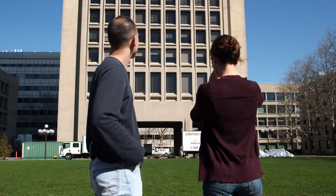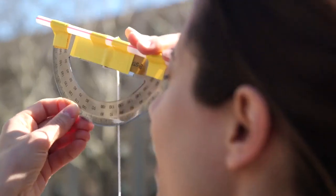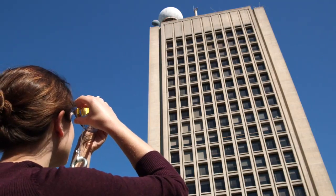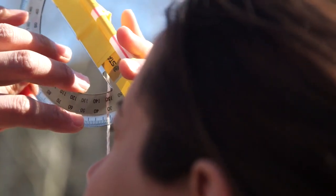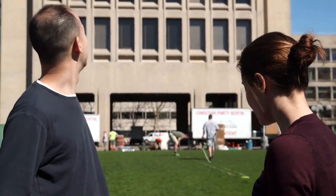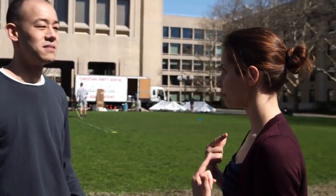Okay, so I'm going to start from the base of the building where we measured our distance from and go all the way until I have the very top of the building in the center of my sight. There we go. All right, and the protractor is reading about 33 degrees, so that's an angle of 57 degrees. Awesome. Okay, so we measured that we were 175 feet from the building, and I'm about 5 feet tall.